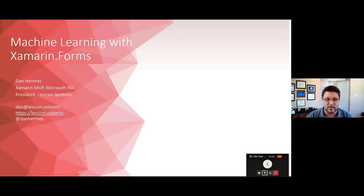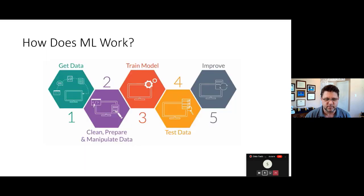So today we're going to be talking about machine learning. There's a few great talks on ML I can see on the docket today. This particular one is going to have to do with TensorFlow Lite, and doing it in a mobile app using Xamarin.Forms. The first aspect of ML is going to be getting data. And this is all about pulling the information that we need in order to train the model. And then we need to clean and prepare them and manipulate this data. We can't just feed it dirty data. We need to be able to make sure this data is clear.